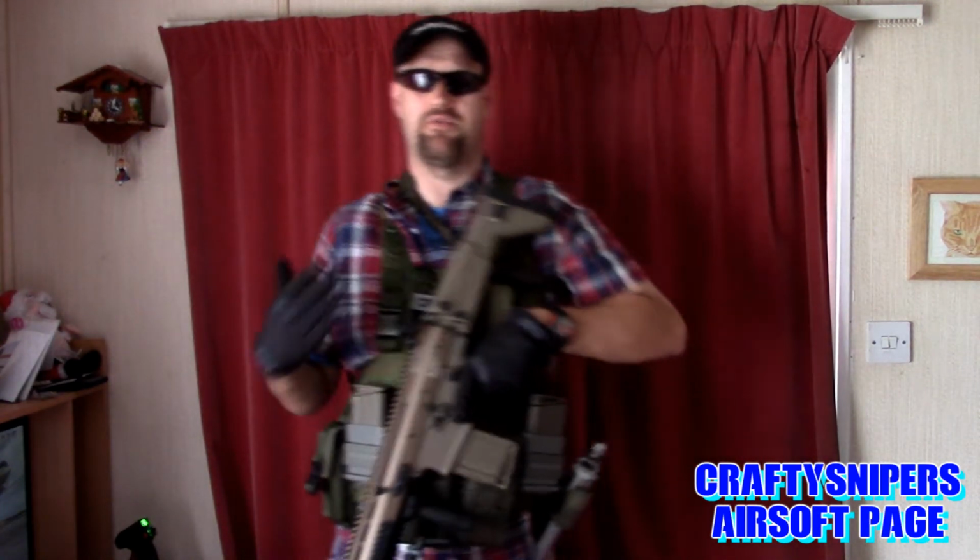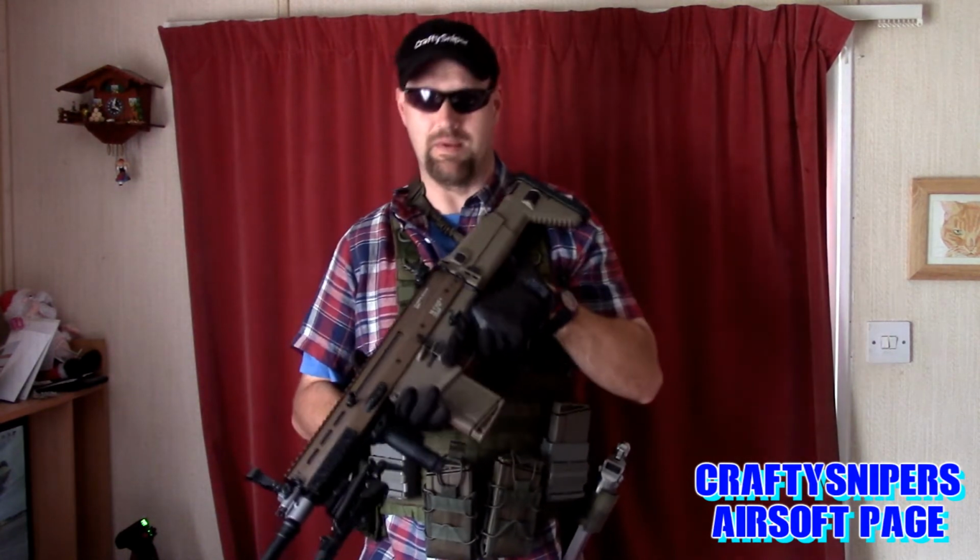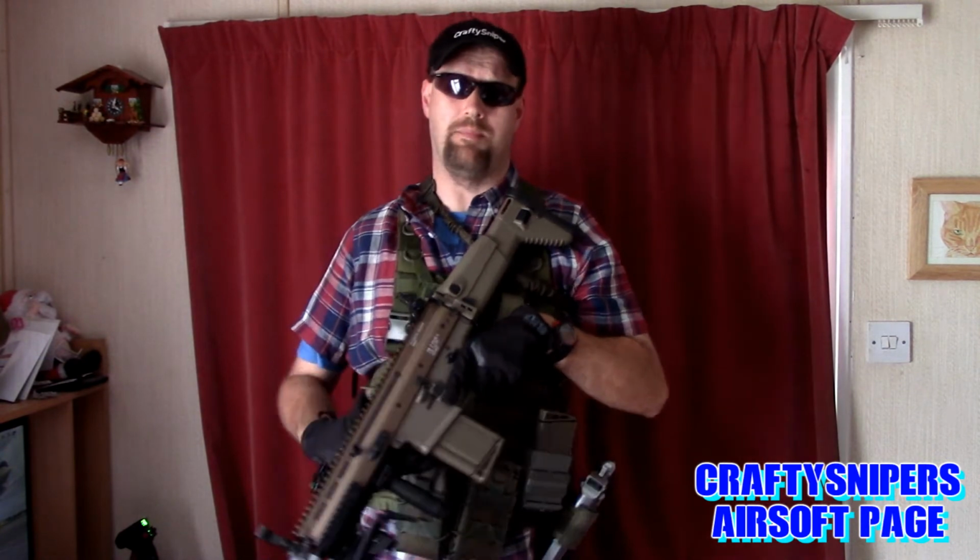Also, PMCs usually give VIPs protection, so they need to be in and out of vehicles. If I have an airsoft match where I'm going to be getting in and out of a vehicle, this rifle has the ability to have its stock folded, therefore taking up a little less space, so it's quite a comfortable weapon to use in and out of a vehicle.